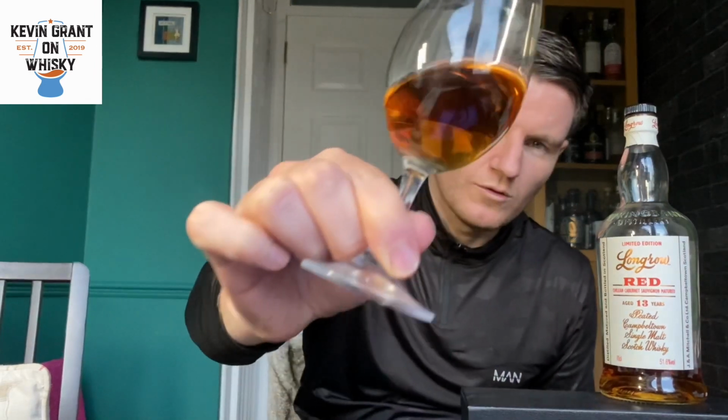The Longrow Red though, they don't bring as much of this out. I think it's been maybe 8 years or something this has been going on. I've tried a lot of them. I think I've actually tried one from every year, but the Cab Sav has definitely been my favourite. So what I'm going to do is show you the colour of this first. Hopefully it does pick it up.